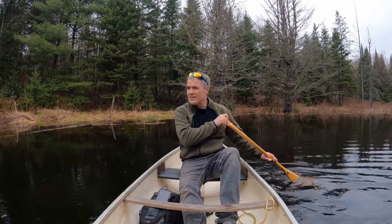But today I want to go over paddles. How to choose the right paddle. Length, size, type, that kind of thing, right? So I'm just backing across the pond here to a nice little sheltered spot. We'll go through some stuff.